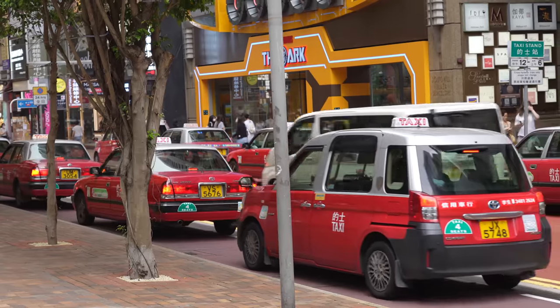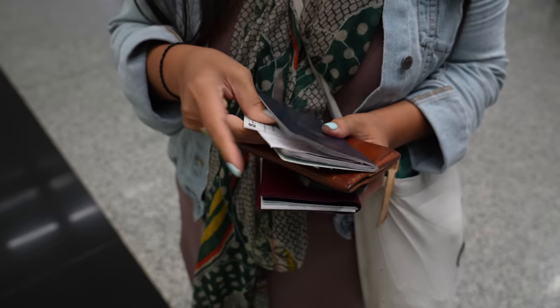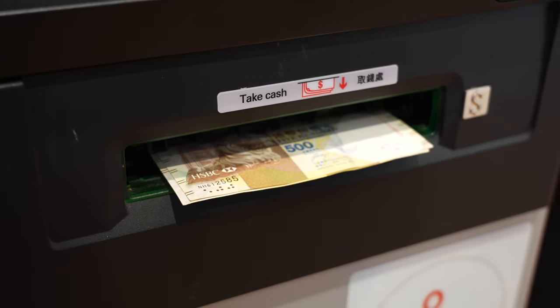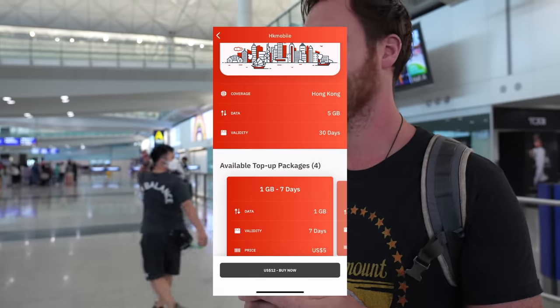We just made it here into Hong Kong and it feels so good to be back. We did all the normal landing in a new country things. We made our way out through immigration. We grabbed some money out of the ATM using our debit card. We bought our new Airalo eSIM for like $10. That way we had cell phone data the whole time we're here.